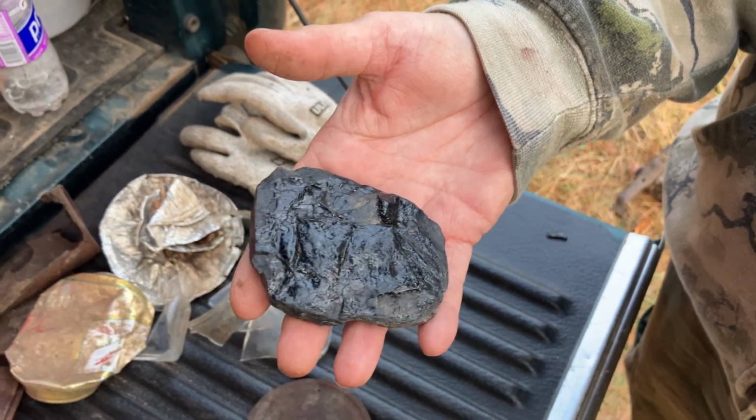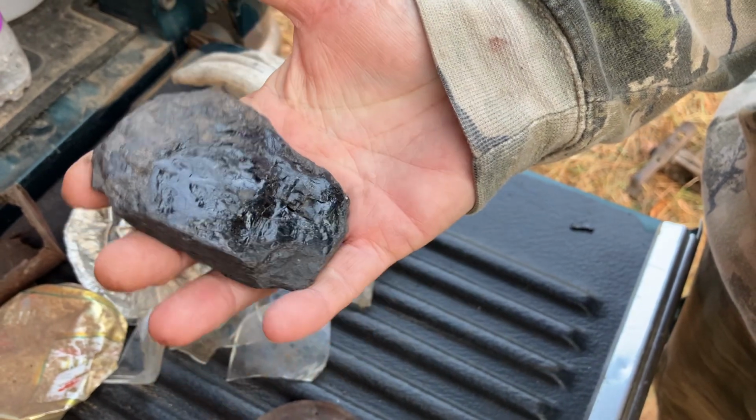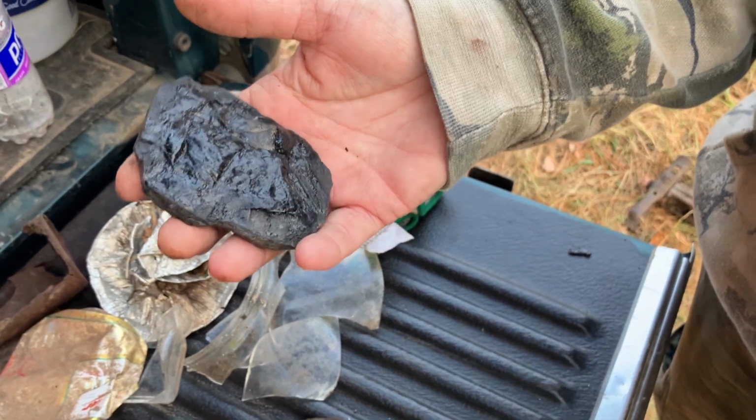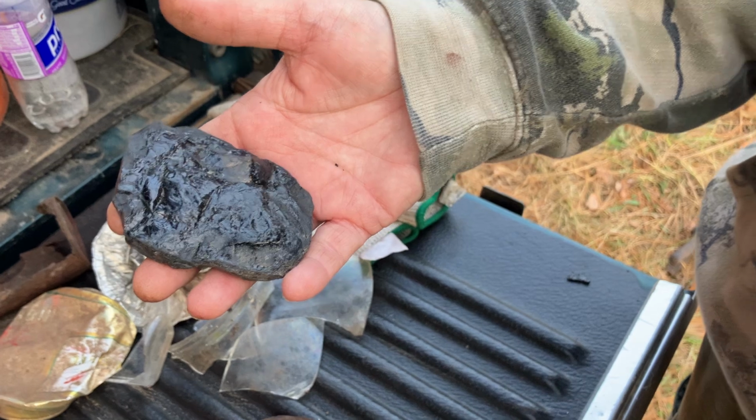And then, this is amazing. This is a piece of coal. Isn't that neat? Look how shiny that is. So, it almost looks like a rock, but it's not. It's coal. We found that here before in another area, and quite a few pieces of it.